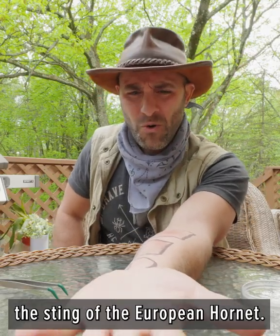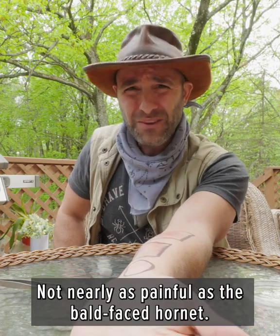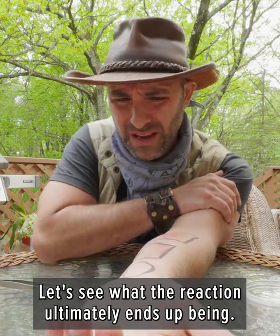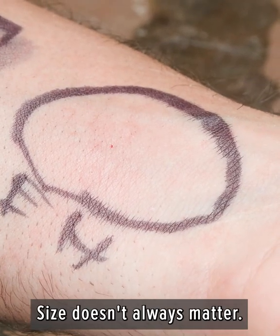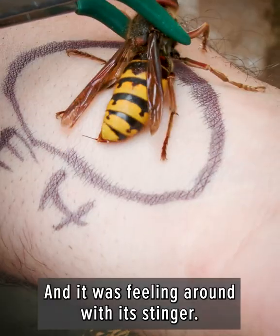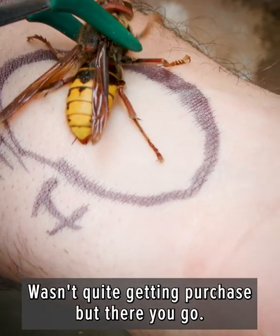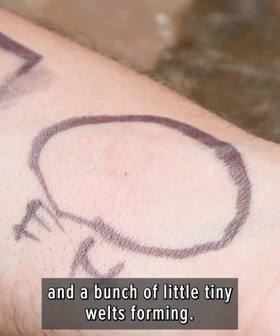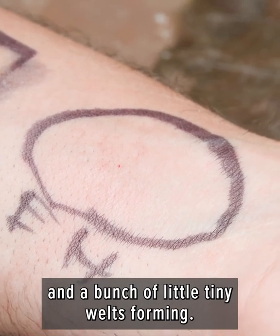But believe it or not, the sting of the European hornet, not nearly as painful as the bald-faced hornet. Let's see what the reaction ultimately ends up being. You know what they say, size doesn't always matter. It was feeling around with its stinger, wasn't quite getting purchase. But there you go, you can see the sting zone and a bunch of little tiny welts forming.